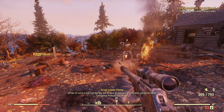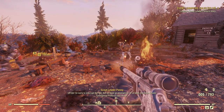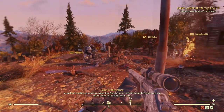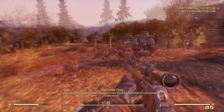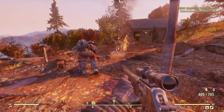Oofka! I'm so sorry to interrupt the tale, but we have an emergency. Or at least my scout leader emergency protocol says we do. My protocol is pulling up a missing camper flag. Now, I'm almost certain I counted everyone correctly, but we should be thorough just in case. If we can't find our shadow camper, let's look for traces they may have left behind. And remember the buddy system!